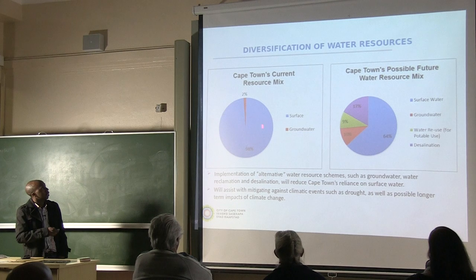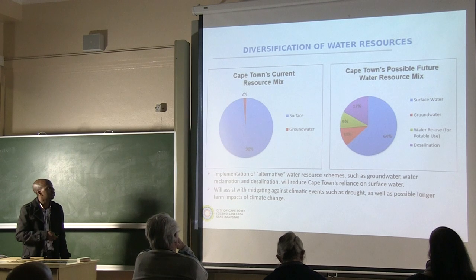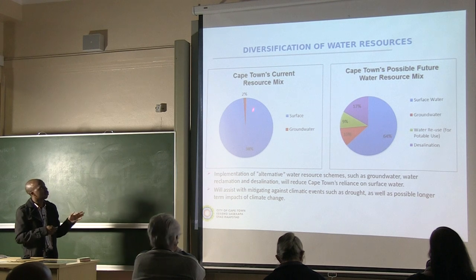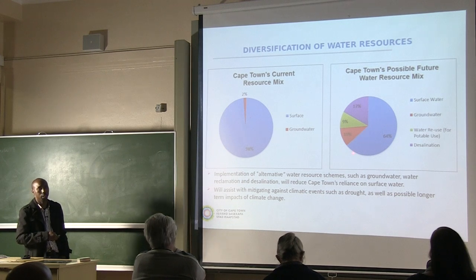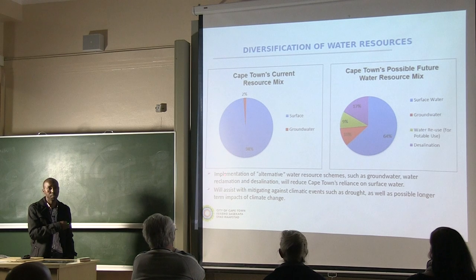Currently, the city of Cape Town is depending on surface water. 98% of our water supply is surface water. Only 2% is groundwater. And this picture is very worrying. We are looking at changing this picture so that we can have less reliance on surface water. Because this clearly indicates that if we experience drought and our rivers are running dry, then we have got a problem because we are relying mostly on rivers.